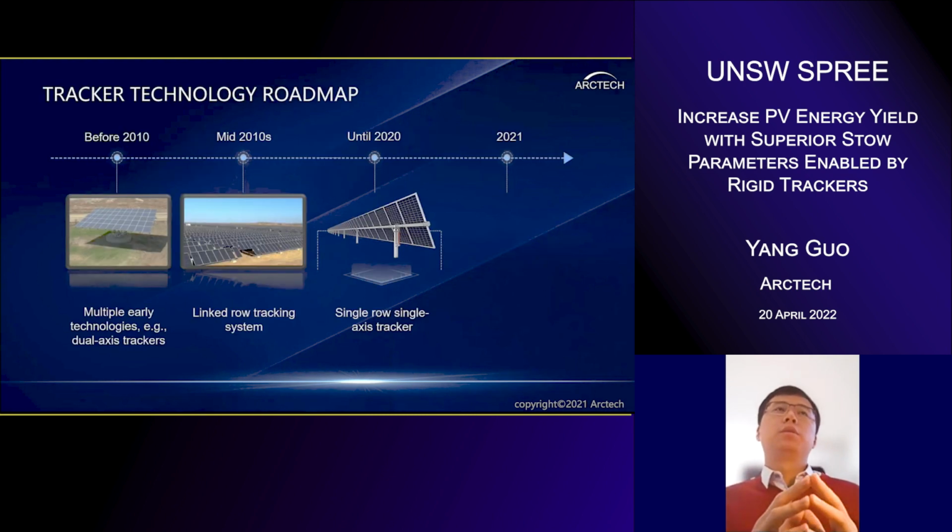So let's quickly recap the solar tracker technology evolution. Before 2010, there were multiple early technologies, and I believe you guys are from SPRI. You know that the dual axis tracker, which can track both east-west and north-south, could get the most PV energy, right? But if we look at the LCOE, it's not always the best option. In most cases it would be quite expensive, because this type of tracker costs a lot per watt.